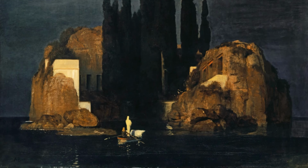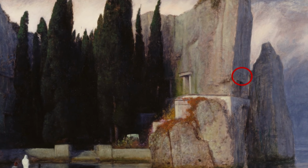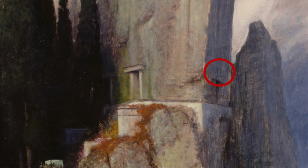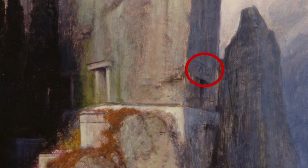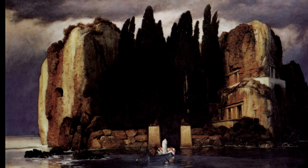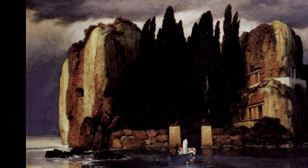Fast forward 3 years later to 1883, and the dealer of Böcklin commissioned a third version. It was the first time that he added his initials to the painting, which you may see above the burial chamber on the right if you look carefully. In 1884, he painted a fourth version that is now destroyed, and in 1886 he received another commission for this painting from the Museum of Fine Arts in Leipzig.